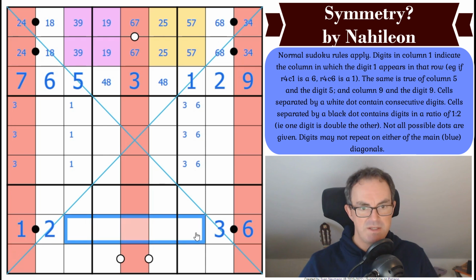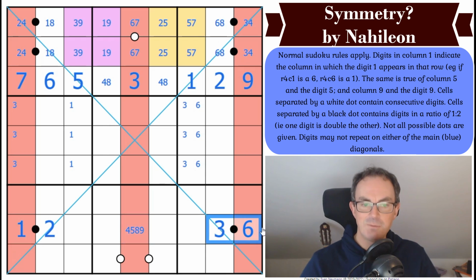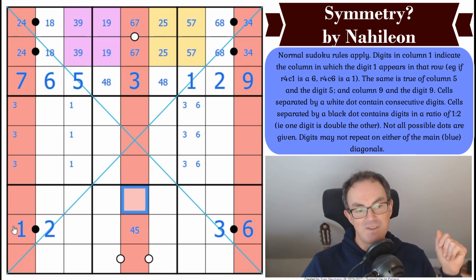Therefore, maybe these cells somehow? 4, 5. That cell can't be 6 or 7, so that cell's restricted. That cell's got to be 4, 5, 8 or 9. Okay, and that's not 8 or 9 because that would plonk a 5 on a 3, 6 pair. So this is now 4 or 5, which means the 5 in this row is in column 4 or 5, so it's in one of those two cells, which annoyingly is not pointed at.